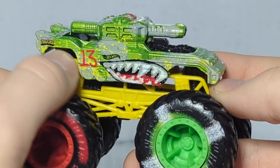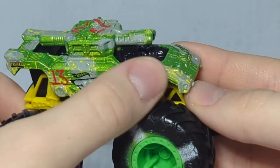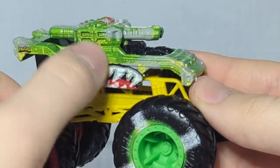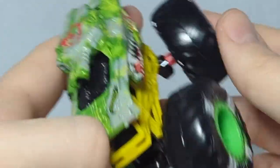The side panel says Monster Trucks 13 Hot Wheels logo with the Sky Tiger mouth right there. And then the one thing that I absolutely love about this is they did like a camouflage design is what they tried going for here, but it looks like someone hastily did it with spray paint, which I love. I love that effect. It looks great.